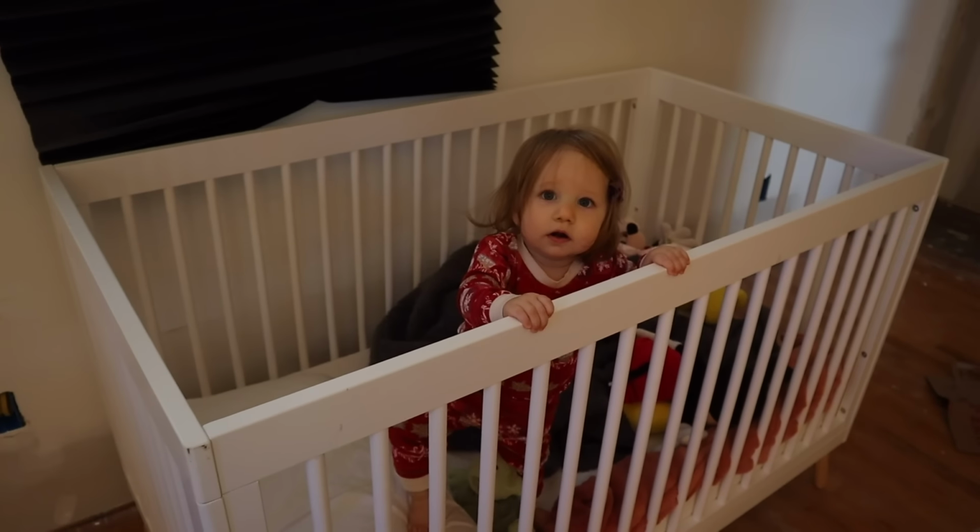Excuse me, peanut gallery. We're doing the baseboards and the window trim and all the doors in Blank Canvas by Behr Paint. And I'm gonna stop talking because this baby is gonna drive me crazy.